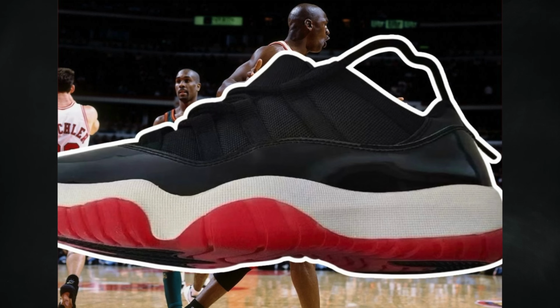Now, this pair features a black, varsity red, and white colorway, and there has been a release date change. I'll go over that in a moment. Now, this isn't an OG colorway that released. However, this is a PE version that Michael Jordan wore during the 1996 NBA Finals. There's actually two versions of the shoe, and I've seen images going around. One features a red liner, and we would eventually see a retail release of that shoe in 2015. And then technically, this will be the first time the shoe's released with a black liner. So this is the other PE version that MJ wore.